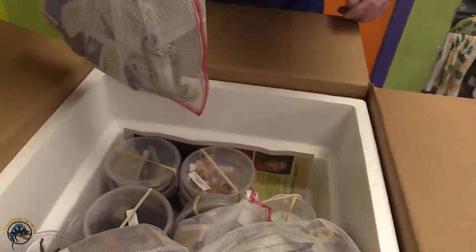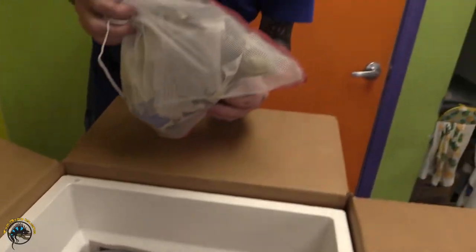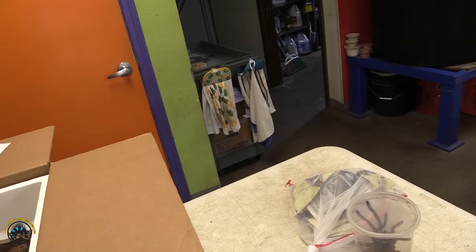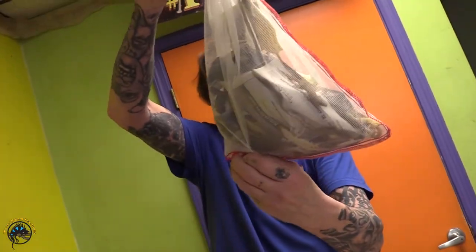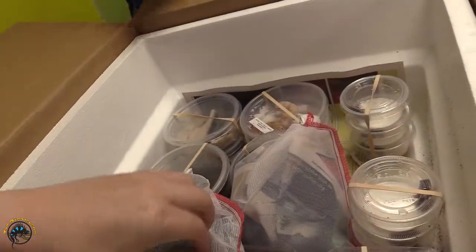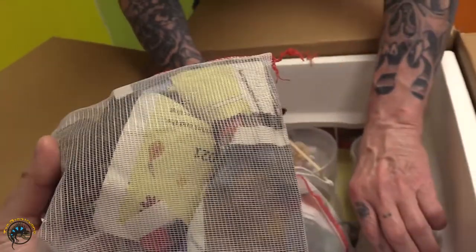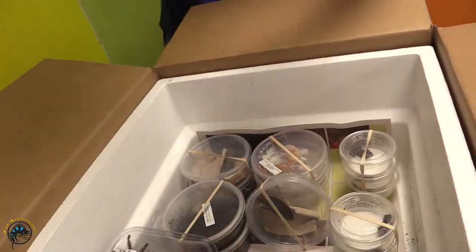Oh, everything's packed nice, with rubber bands, maybe they realized. What is in there? Oh, these are Indonesian tree boas, yeah. Haven't had those in a little while. I see house geckos. Yep. Oh, euros. They're not as small as what Eric was thinking they were going to be. That's good. Aw, hon. So cold. I can't tell which one you are though.